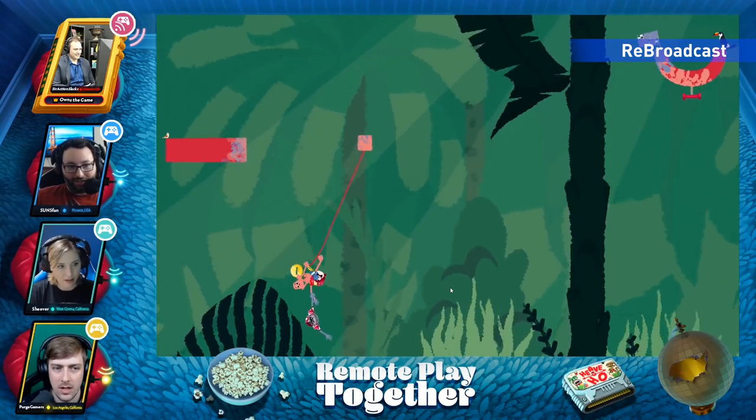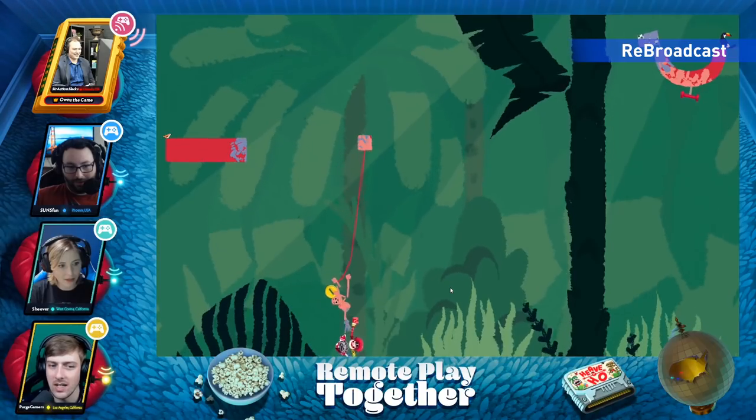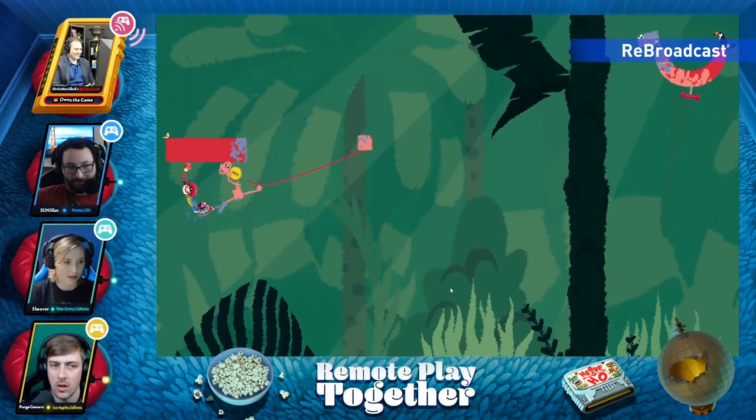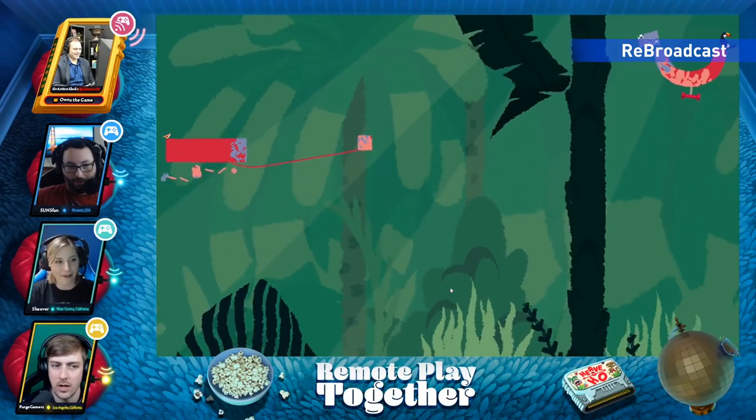Give up the coin. No! Let him have the coin. Let go! He just needs one hand to stretch out. I can do it myself! Guys, I can do it myself, let go! Just stop swinging until we make a full rope. All right, I got your arm. Okay, we ready? Oh, we can actually just stretch it out. All right, arms are breaking.